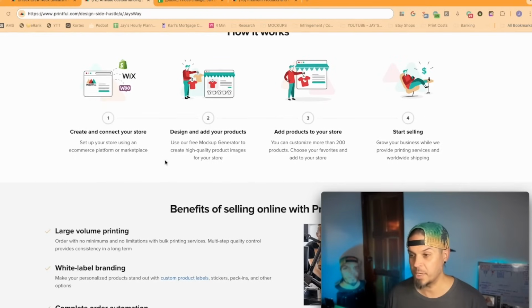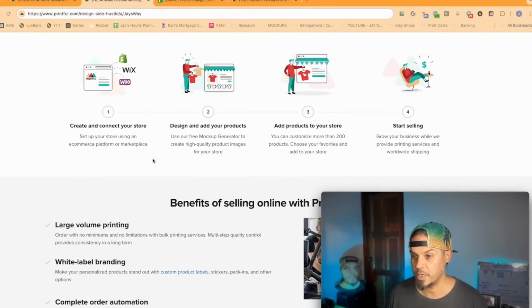And they've got a step-by-step here. It's really easy. I'm just going to show you how to connect your store. So it's set up a store using an e-commerce platform or marketplace, design and add your products to your store so you can push from the provider to your store and obviously start selling because everything will be connected.